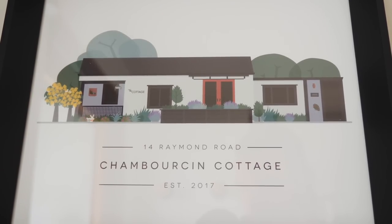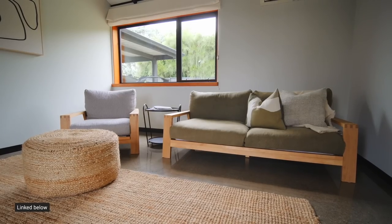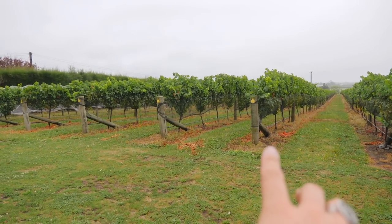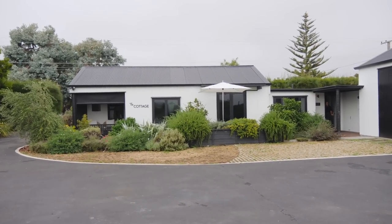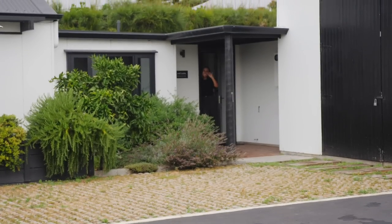Good options. So this place is called Chambersun Cottage, and it's named after a French varietal of grape, which, to be honest, I'd not actually heard of before. Which is kind of cool. It's an award-winning cottage. It's got some really cool interior design, so I'm excited to check it out. That right there is the vines. Got the grapes all inside, and back here, this is the cottage, and there is Stacey.